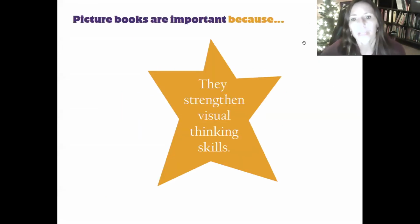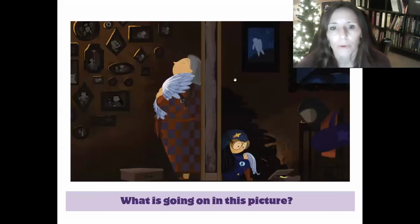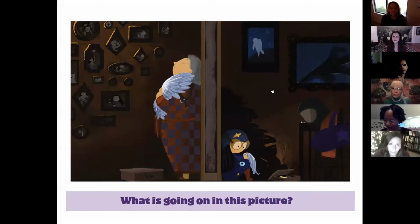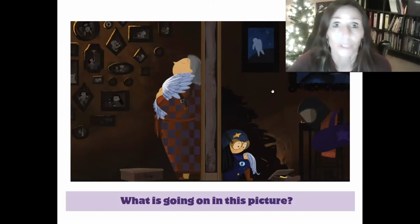Picture books are important because they strengthen visual thinking skills. We may have discussed this earlier, so we'll just do a check back on it. This is an illustration that is a wordless spread, and this is a great opportunity to ask kids questions about what they think is going on in the story. A child may point out things that you don't even notice, which is the best part. I think kids really have a fun time becoming a part of that reading experience. Looking at a wordless illustration is a great way to increase those visual thinking skills. For example, a question you could ask a child when they see this spread would be, what do you think is going on in this picture?